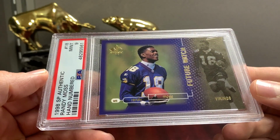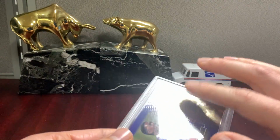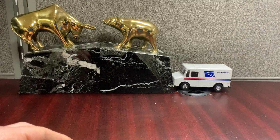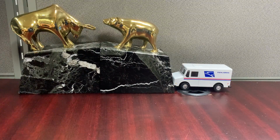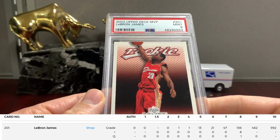It's got an extremely low pop, and it's just not going to happen. I've probably sent in 20 or 30 of these. I've never gotten a 10. There is light surface scratching right here on this foil on most of them, but that's probably a pop controlled card too. LeBron, there's an Upper Deck MVP.